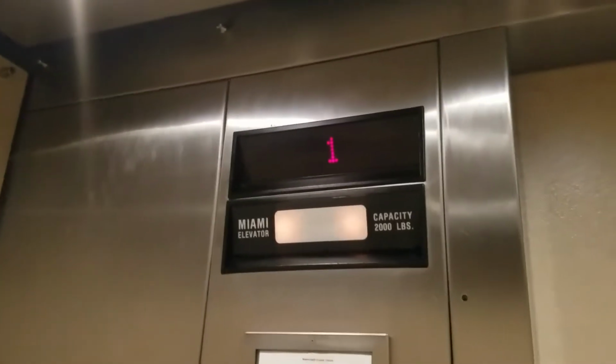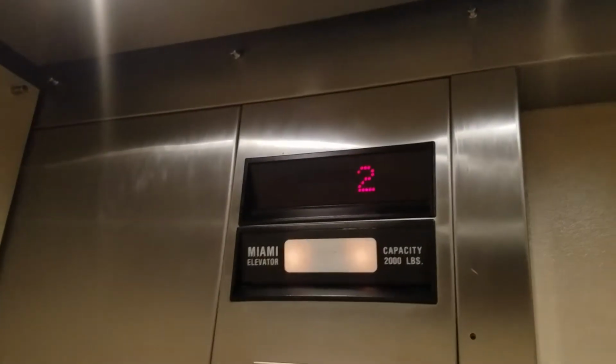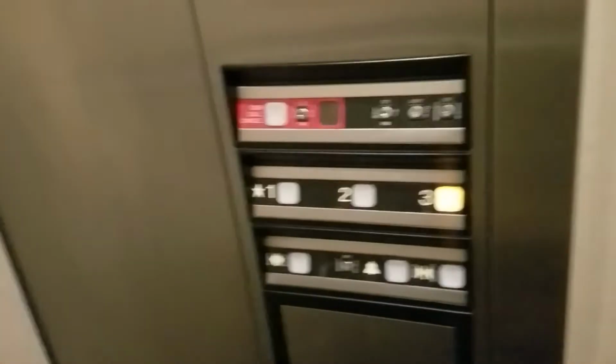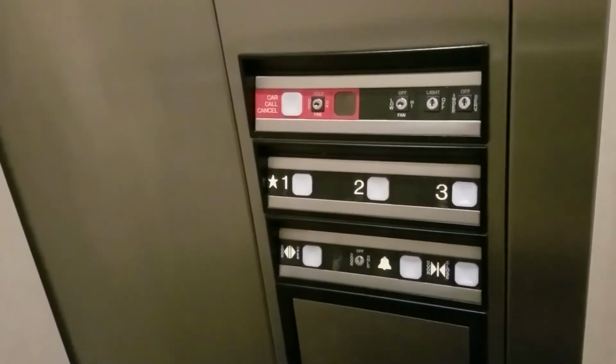Let's go up. Door's closing. Button works. I like that. Yes, watch the button go out. We're at 3. I will show you now that door is like all we want done. Check this out. Nice. And look at that, nice new walls.